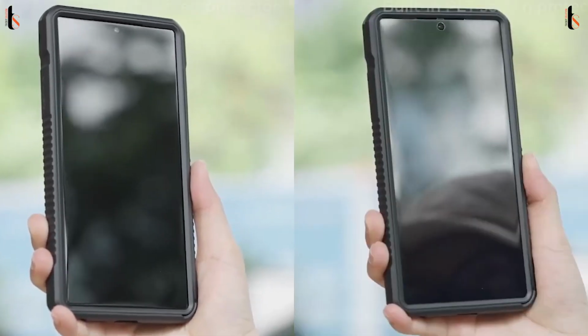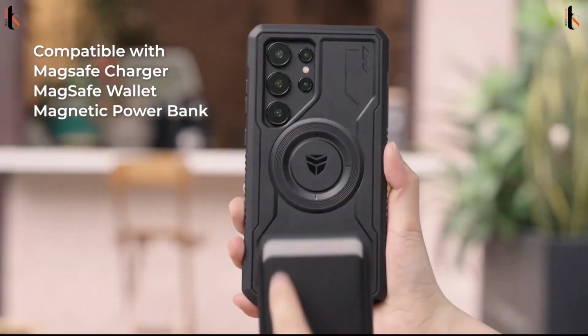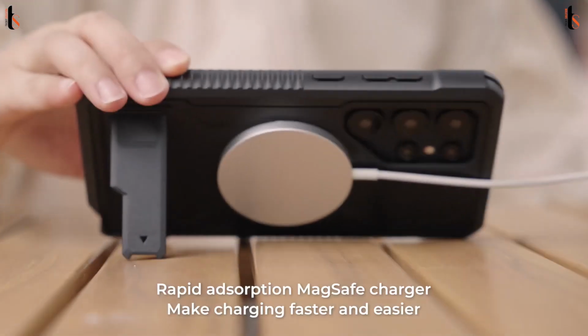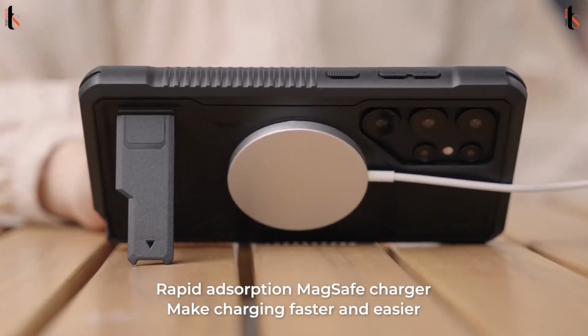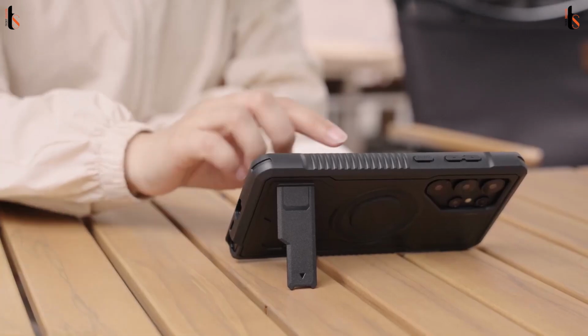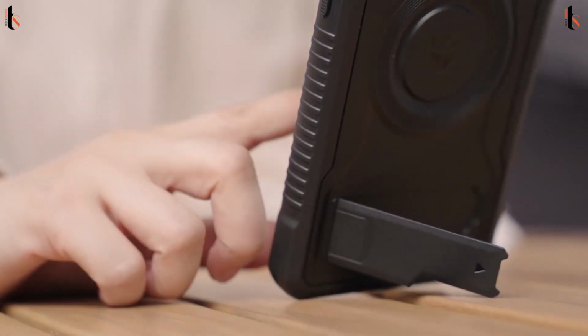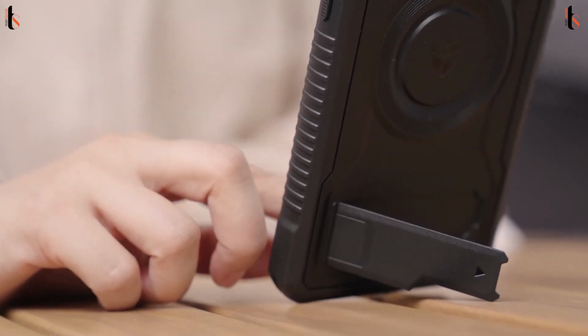grip adds extra security. Featuring MagSafe compatibility with 36 pieces of strong N52 magnets, it supports wireless charging and magnetic mounts effortlessly. The versatile kickstand adjusts to a 65 degrees angle for stable viewing. With precise cutouts, this case is perfect for work, travel, or adventure.